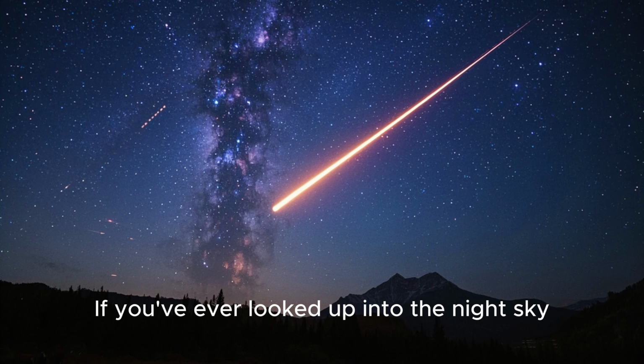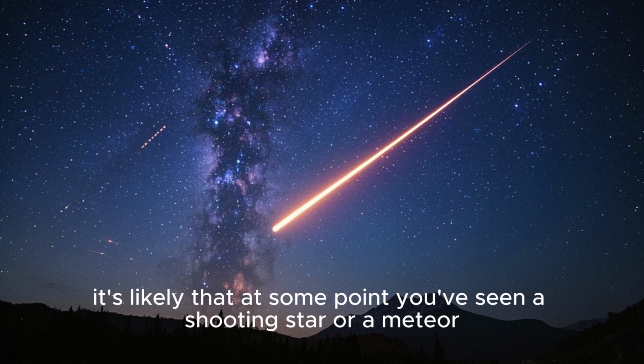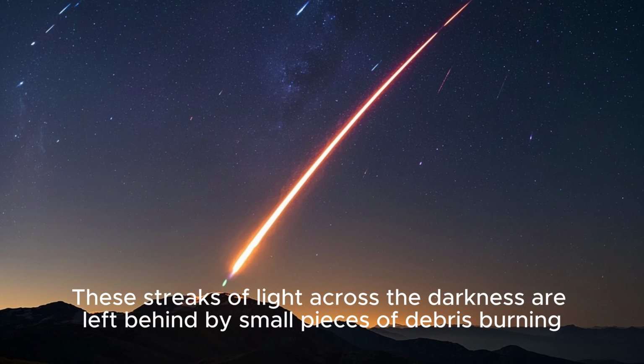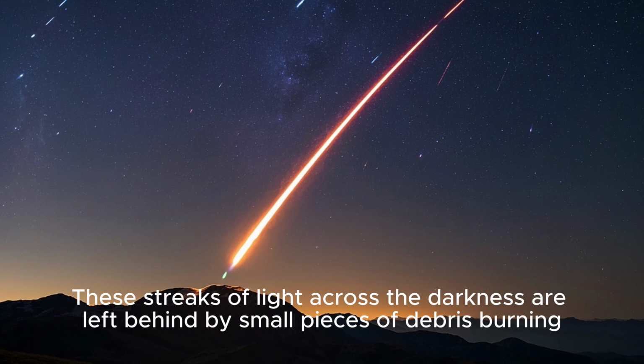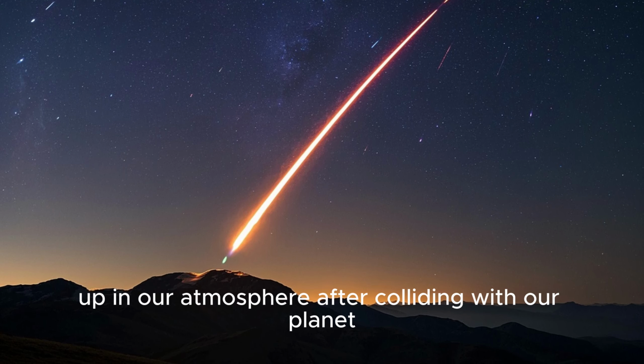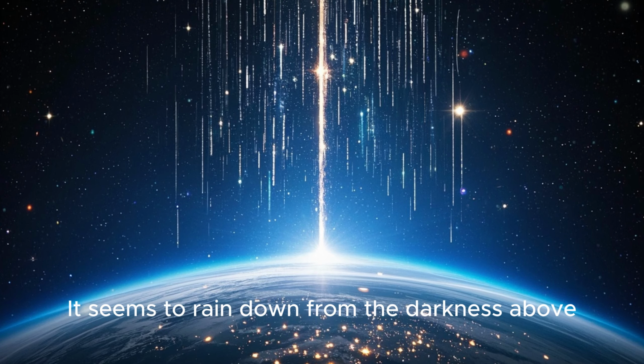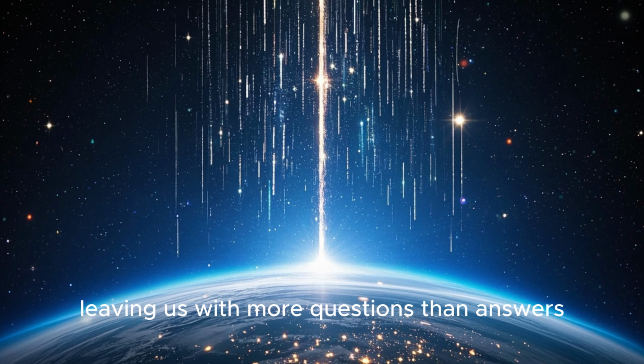If you've ever looked up into the night sky, it's likely that at some point you've seen a shooting star or a meteor. These streaks of light across the darkness are left behind by small pieces of debris burning up in our atmosphere after colliding with our planet. But where does this debris come from? It seems to rain down from the darkness above, leaving us with more questions than answers.